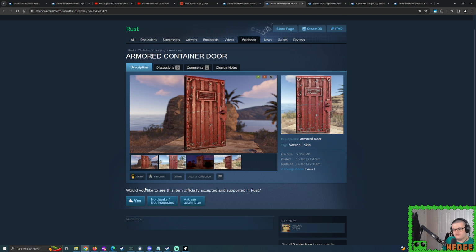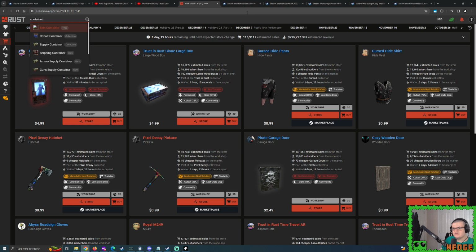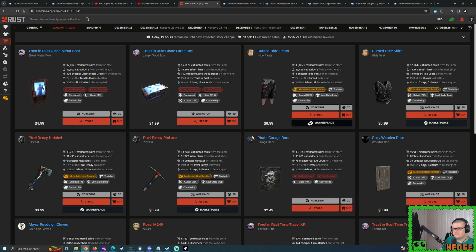And I can't help but be reminded of a familiar armoured door. What am I reminded of? If I type in container, I think we'll find it. Wasn't there a green one? I don't think it's made by him. Right, I'm thinking I'm better off looking at the likes of the Steam market in this situation. Alright, let's go over to here. I'm just going to click this real quickly. Take me to the Rust Steam market.